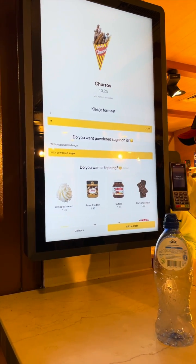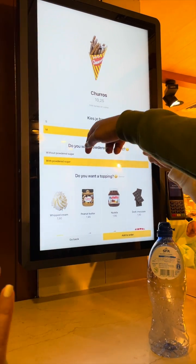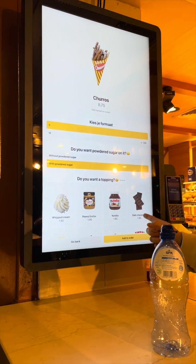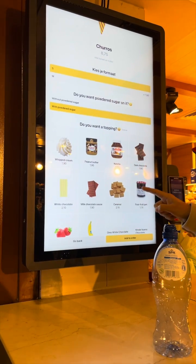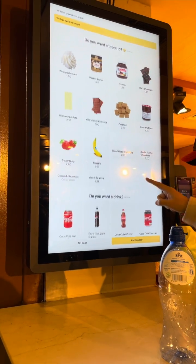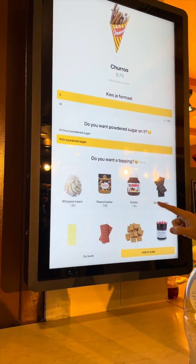Today we are going to explore the delicious world of churros in Amsterdam. Churros are a popular Spanish pastry made of fried dough, often served with chocolate sauce or other toppings like cream and sugar. So join us as we visit some of the best churros shops in Amsterdam.